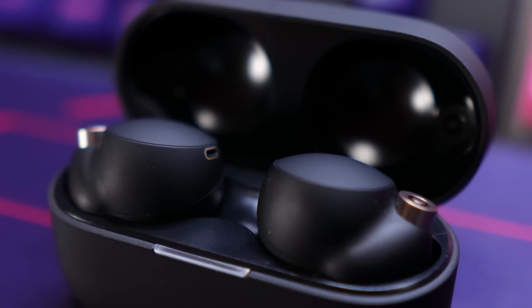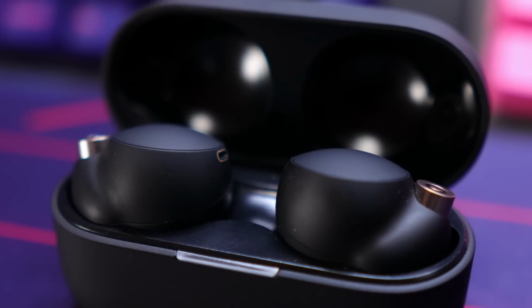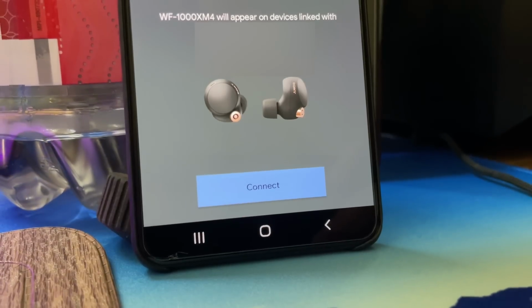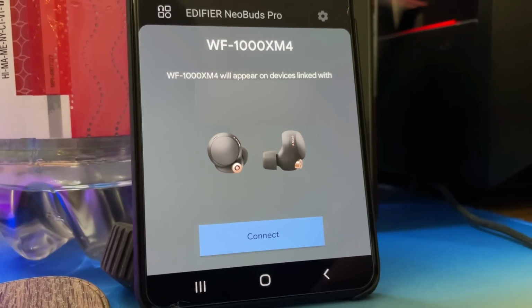So now let's not waste any more time. First up, the connection. These are running Bluetooth 5.2 with SBC, AAC, and LDAC as their connection codecs. Now these do also feature that fast pair prompt, so when you open up the case and put them into pairing mode, your phone will respond with a little pop-up prompt.